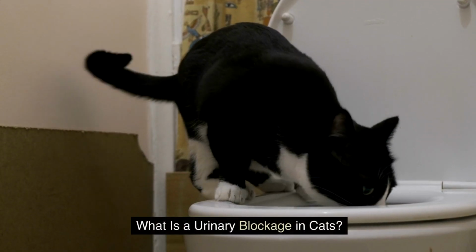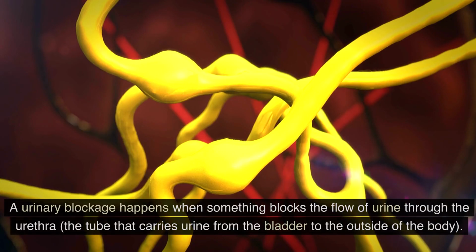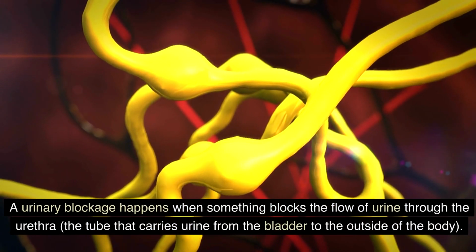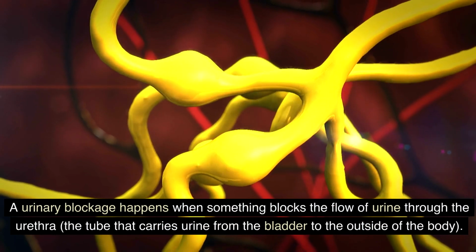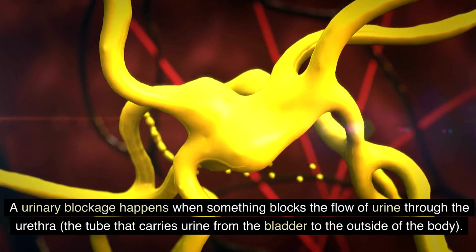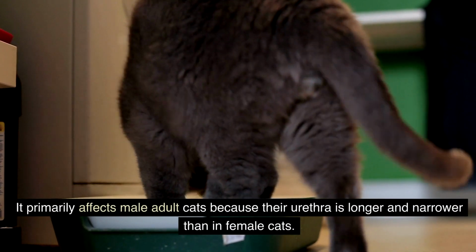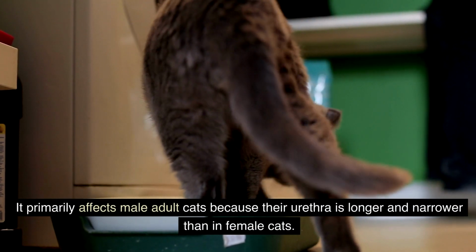What is a urinary blockage in cats? A urinary blockage happens when something blocks the flow of urine through the urethra, the tube that carries urine from the bladder to the outside of the body. It primarily affects male adult cats because their urethra is longer and narrower than in female cats.